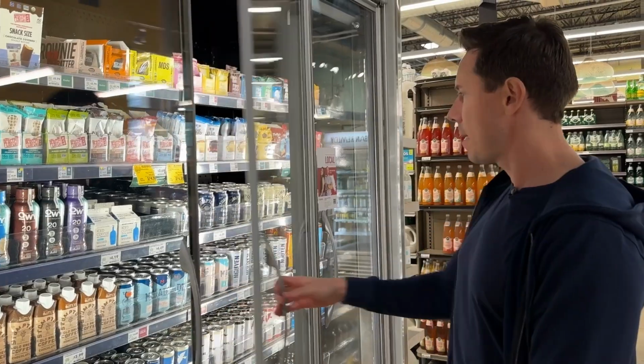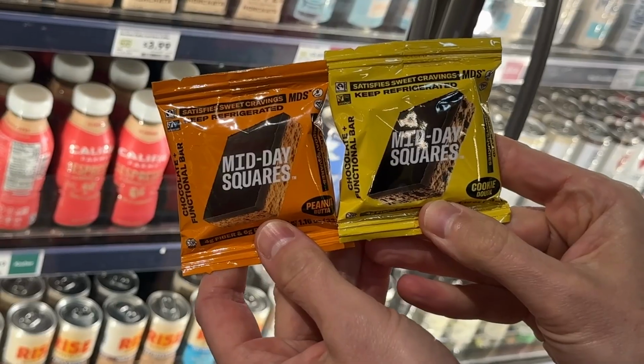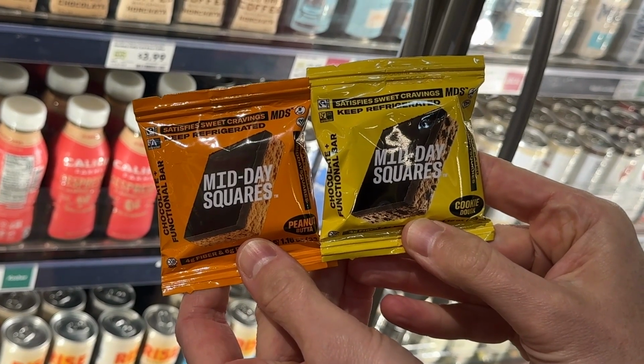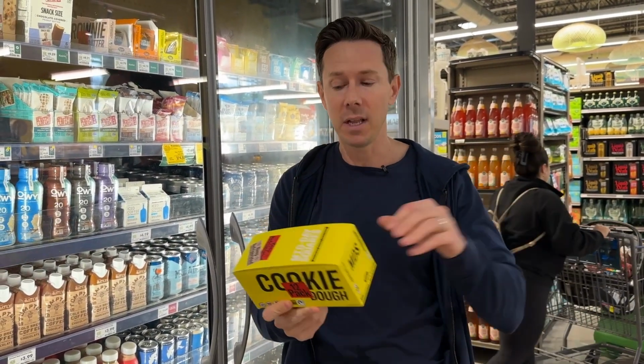Heck yeah. If you come up to the front of the store, my favorite chocolate treat is in the refrigerator section. It's a Midday Square. This cookie dough one and the peanut butter one are amazing. But this isn't just a Bobby approved chocolate square. It's a functional chocolate with best in class ingredients.